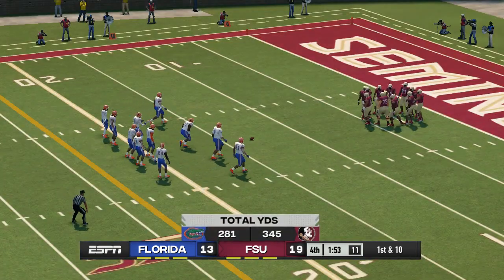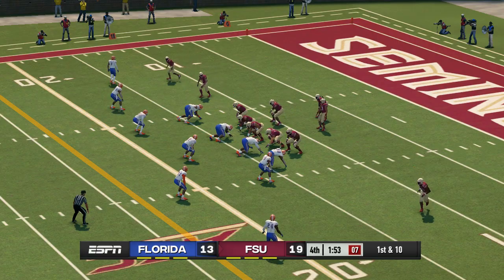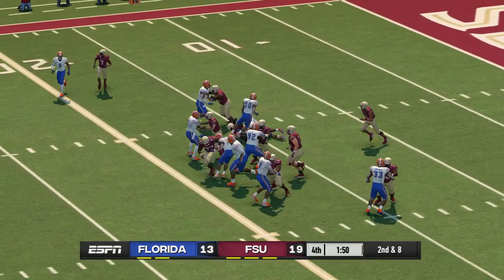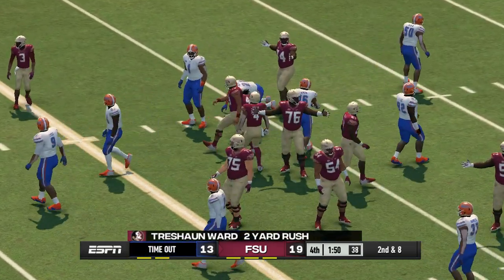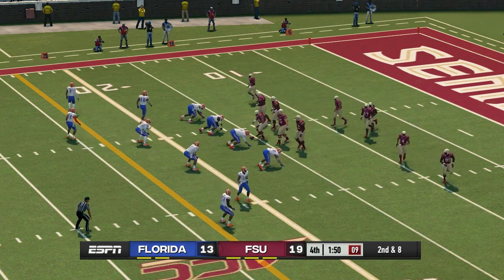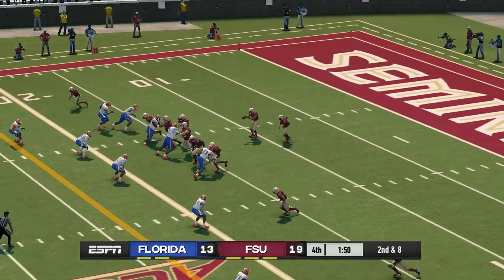Both teams realize that when the ball is snapped, we're one play away from a very different ball game. He gets out to about the 15-yard line. Ward comes away with 2 yards on the carry. Second down, 8 yards to go. Ball on the 15, just under 2 minutes in the game.